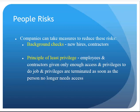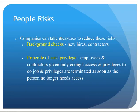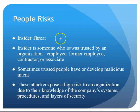All right, CNT125, we're working on Chapter 10. We have a little section here. We're talking about people risks and what companies can do to reduce these risks. Companies can do a couple things to try to minimize the risk of these insider threats or potential problems inside the company from employees, vendors, etc.